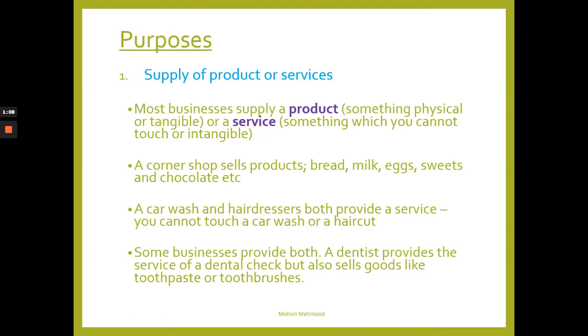So we're looking at purposes. The supply of product or services. Now, most businesses supply a product, and a product is something physical, something that you can touch. In other words, it's tangible, and that's what tangible means. Something you can physically hold or touch. Other businesses provide a service, something which you can't touch, or intangible.